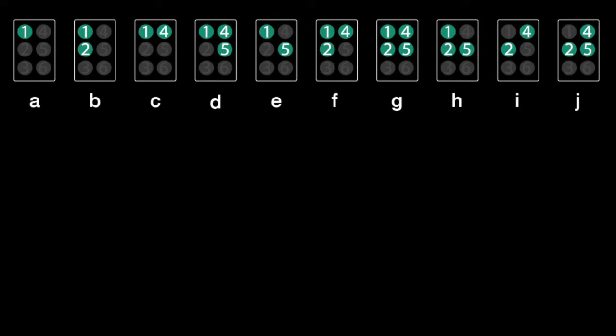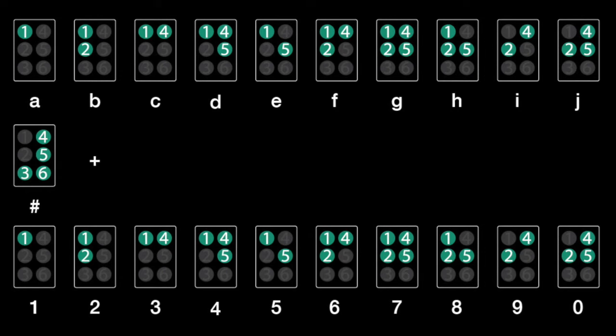Next, we will take a look at numbers. A number is first determined with a number sign, which is dots 3, 4, 5, and 6, followed by letters A through J, with an A being 1, B is a 2, C is a 3, all the way to an I being 9 and 0 is a J.